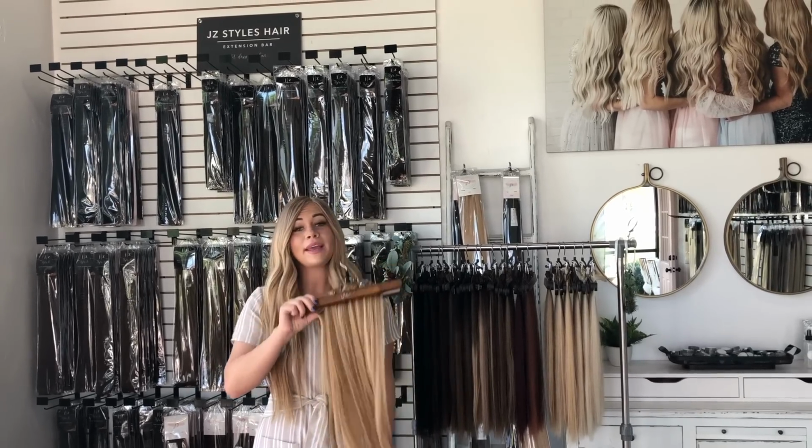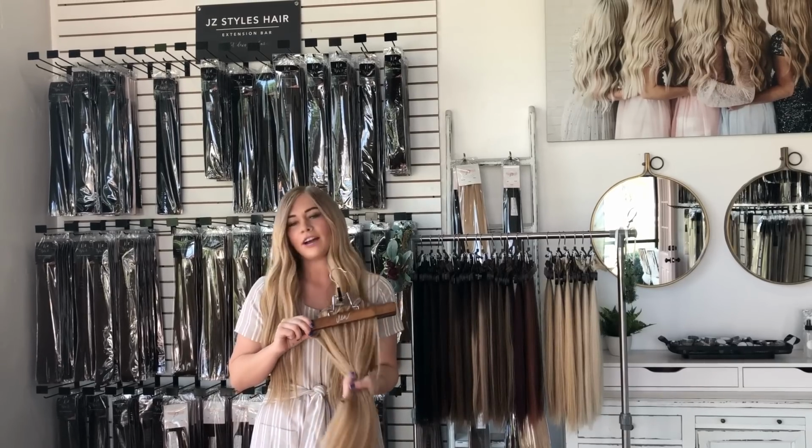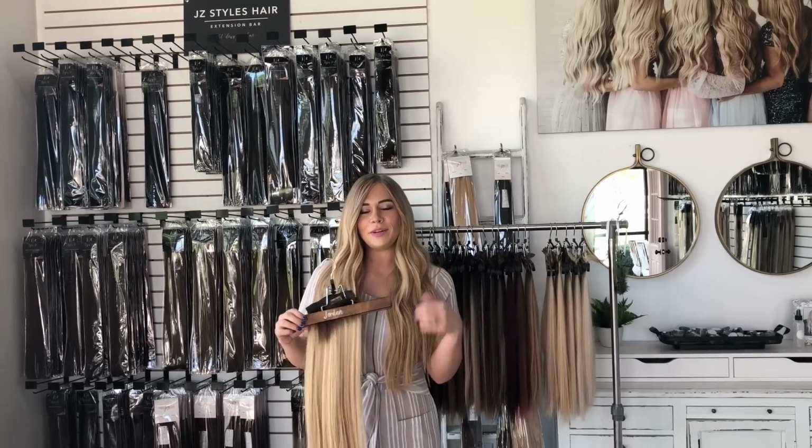And I named this after my cousin Jen because she is my biggest role model in my life, and this is actually her hair color, and it just was perfect. Okay, and this is the Jordan. I actually have the Jordan in my hair as well. I have the Jen and the Jordan mixed right now.